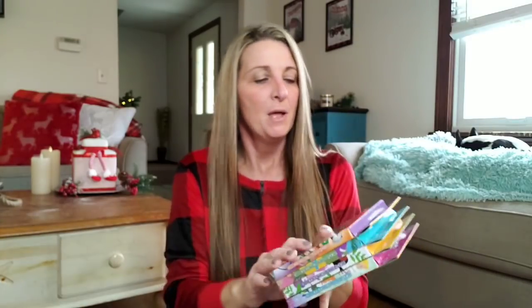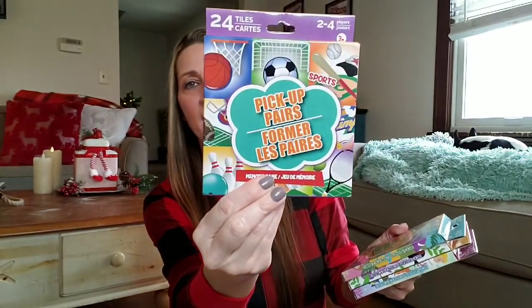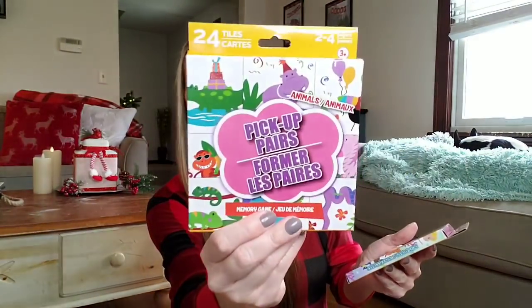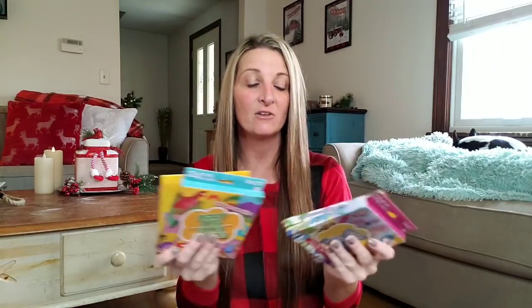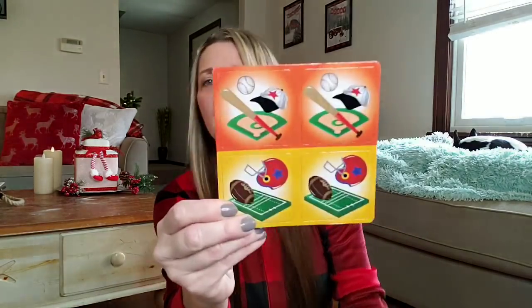I call it a memory game, but I hauled these last year and they have 4 new ones, and Alex and I love playing this game. The new ones that they have are sports, dinosaurs, party animals, and mermaids. What we usually do is mix a couple of these games together so it makes the game bigger. And these pieces are actually a little bit bigger and thicker than the normal memory game, which I don't know if it's Hasbro, but I'll show you how big they are.